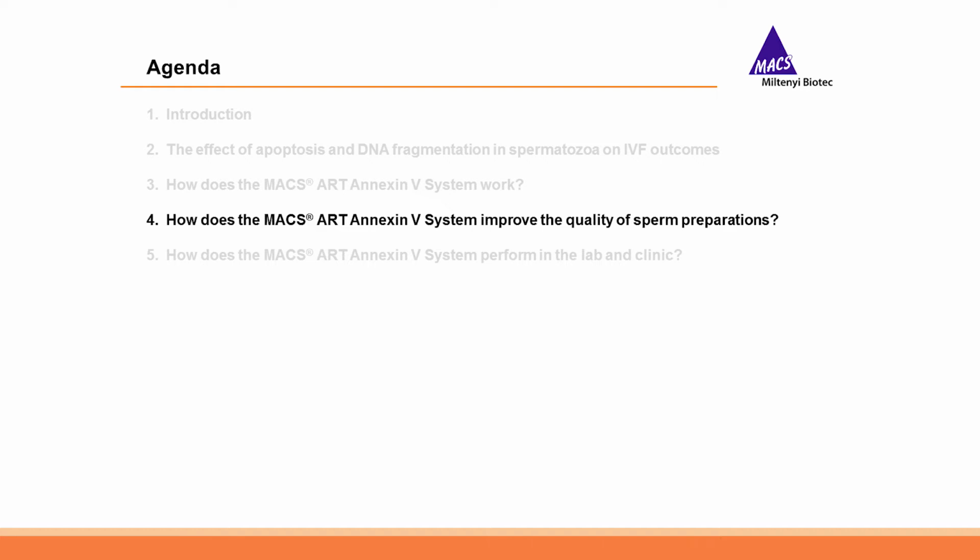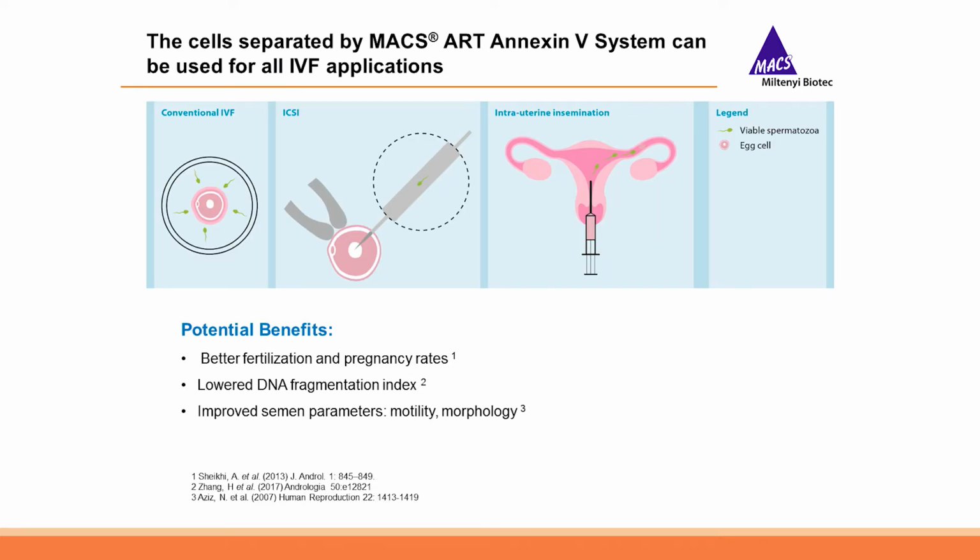Now we go to the 4th part, and here I would like to let you know how the MaxArt Annexin 5 actually improves the quality of sperm preparations. What we know is that the cells separated by MaxArt Annexin 5 can be used for all IVF applications, starting from conventional IVF, mostly for ICSI, and even for intrauterine insemination.